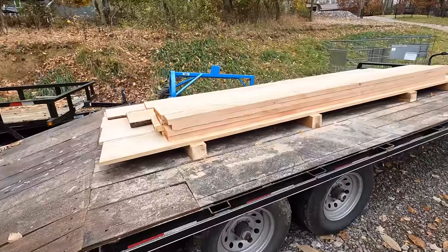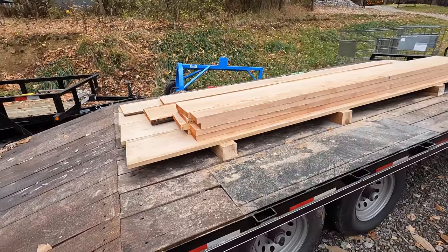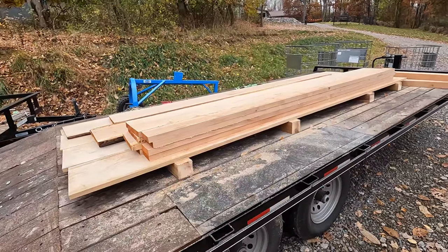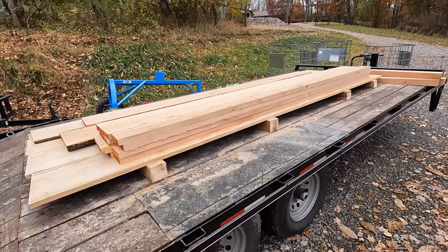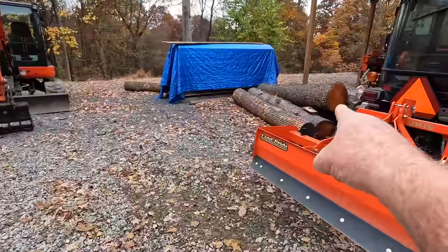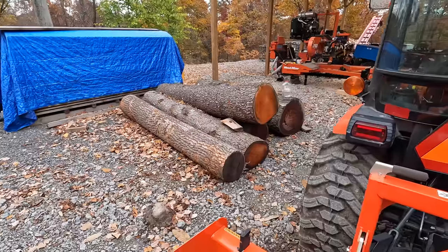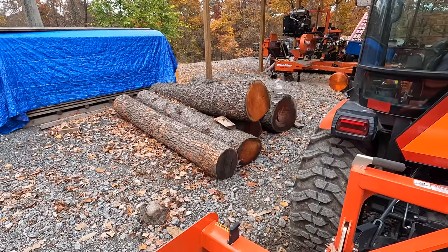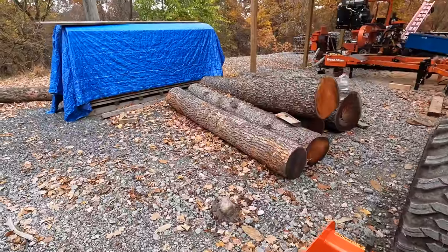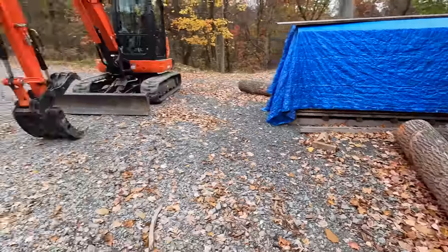What I have here so far on the trailer, I've got just a little bit of nice four quarter red oak on the bottom, some eight quarter cherry, some six quarter cherry. Next up, we're going to do another cherry log and it will be live edge. It's a big one, pretty good size. That one right there beside the tractor, it's probably 23 inches in diameter, maybe 24. We'll do some eight quarter live edge out of that. And then I've got some walnut logs down below. We're gonna do some live edge on that and just keep loading up the trailer.